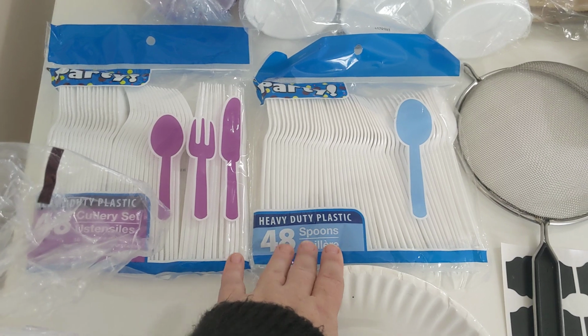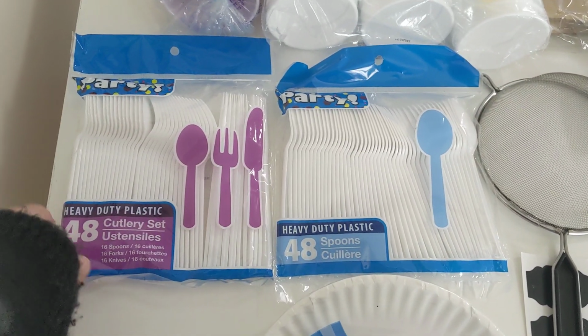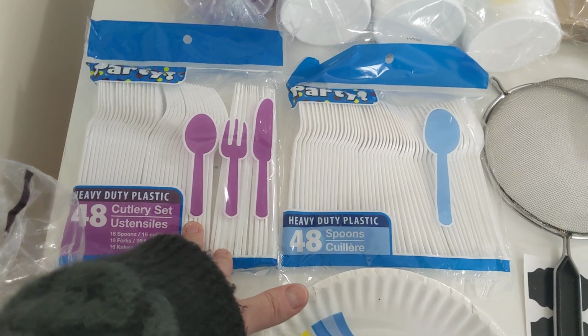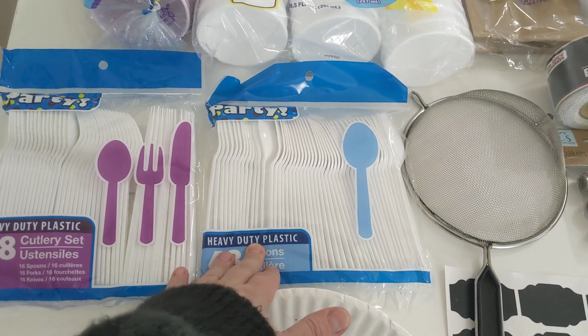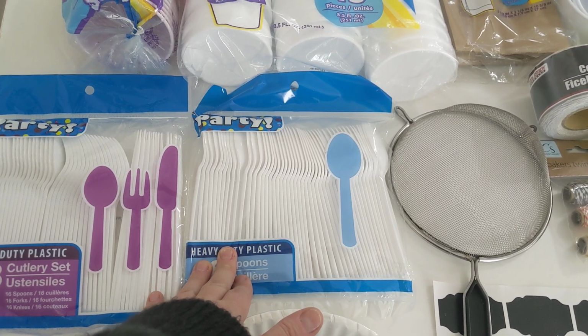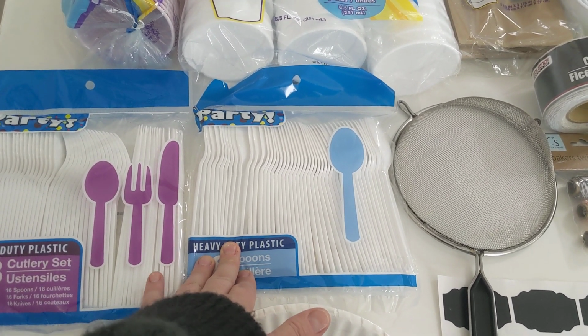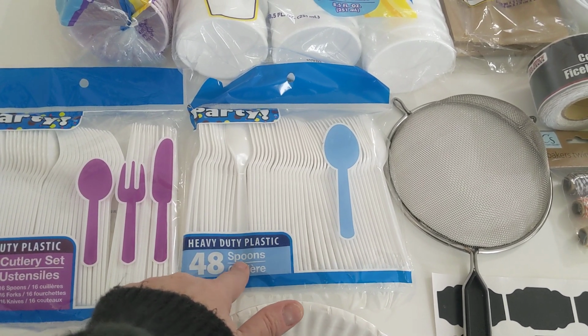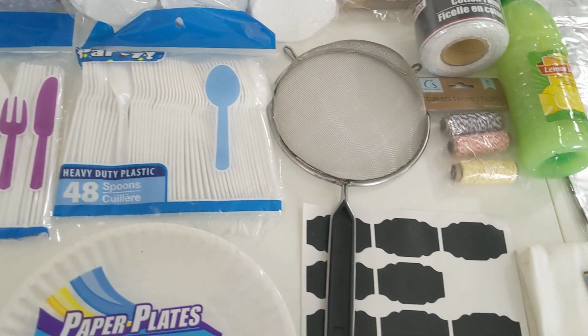Same thing with utensils. You can pick those up for $1. I was getting these cutlery sets that have spoons, forks, and knives in them. And again, I realized that a lot of the things that I have in my prepper pantry require spoons. There's soups, stews, chilies, skillet meals, oatmeal, stuff like that. So I picked up extra packages of just spoons for that purpose.